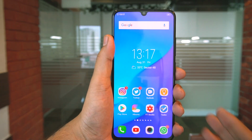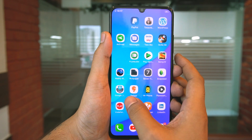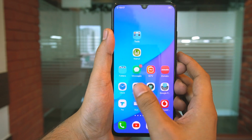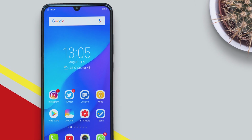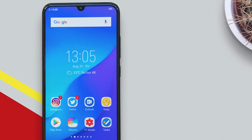The resolution is still 1080p plus, but while we want bigger displays, we as consumers still won't be able to differentiate between a Full HD Plus and a Quad HD Plus display, so that's that. And finally, telling you about the display, I go as far as to say that after the Vivo Nex, the Vivo V11 Pro's display has been one of the most impressive displays for me this year.